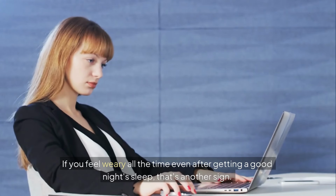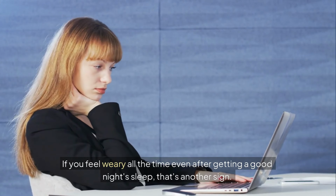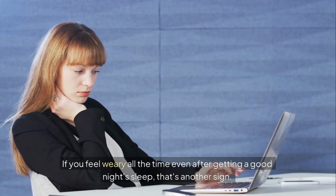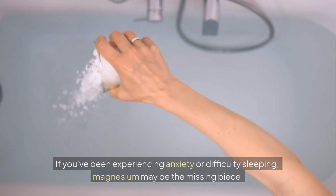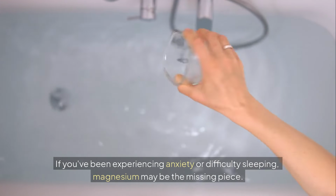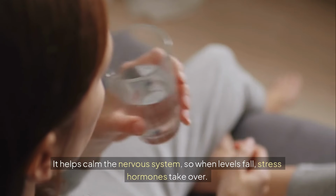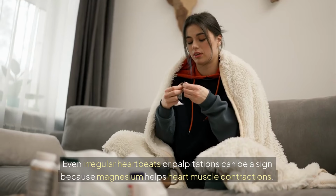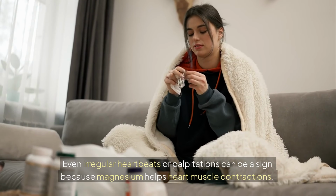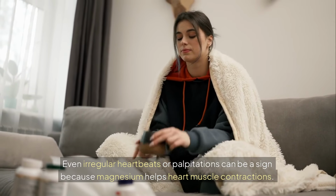If you feel weary all the time even after getting a good night's sleep, that's another sign. If you've been experiencing anxiety or difficulty sleeping, magnesium may be the missing piece. It helps calm the nervous system, so when levels fall, stress hormones take over. Even irregular heartbeats or palpitations can be a sign because magnesium helps heart muscle contractions.